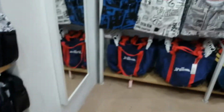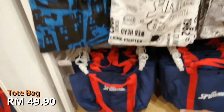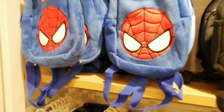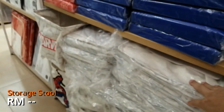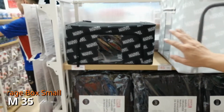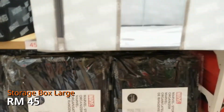Okay, moving on. Alright, we've got some bags here. It's a hang bag, like a shopping bag. Got a mini plushy bag for kids. Alright, take a step, more bags. Storage tote. Colors. This is like a laundry bag. Storage boxes. Yeah, I like that the storage boxes have a clear front.